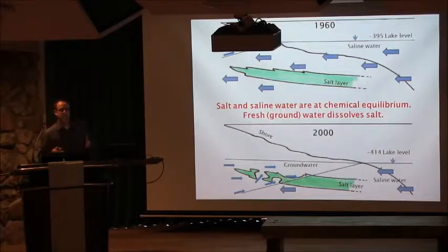It's like an experiment everyone can do when you prepare your next cup of tea. Just put more sugar and more sugar and more sugar. At a certain point, the sugar no longer dissolves in the water and you have a sugar deposit that is stable. Now, when you lose the water, you get to a point where the salt lake meets fresh or brackish groundwater. So this is fresh water that can dissolve the salt layer, and we lose parts of the salt layer.